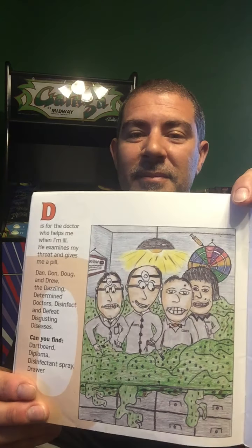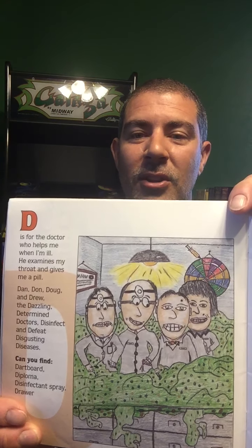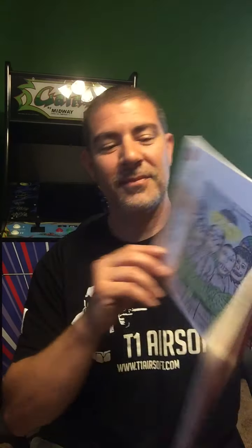D. D is for the doctor who helps me when I'm ill. He examines my throat and gives me a pill. Dan, Dawn, Doug, and Drew, the dazzling, determined doctors, disinfect and defeat disgusting diseases. And can you find the dartboard, diploma, disinfectant spray, and drawers? Look at all those doctors.